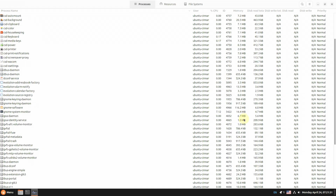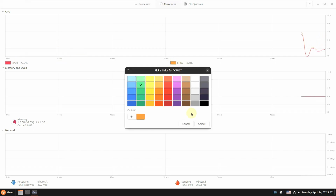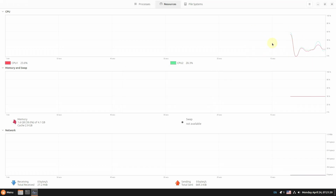So these are all the processes running right now. Let's go to the resources. Let me change the color so you can look properly. So here is the CPU and here is the RAM. RAM is almost 1.6 GB, which is almost 40% of 4 GB, and cache is 2.9 GB.